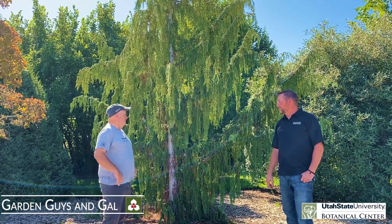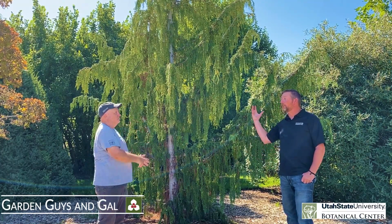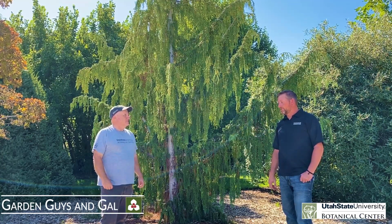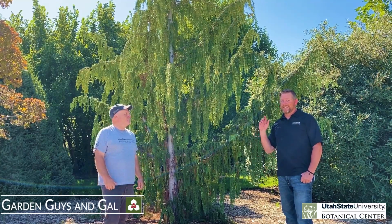But again, very unique. You don't want to plant a whole hedge of them. No, but it's a really good focal point. Yeah, it is. And it gets about 30 feet or something. Yeah, it's not super big. No. But this is a good one.